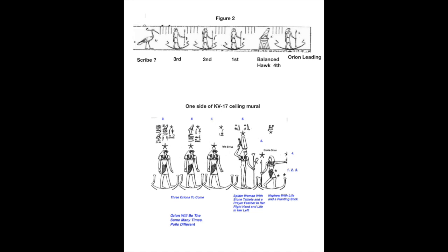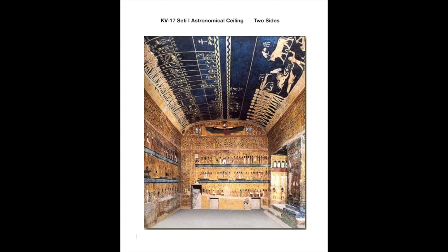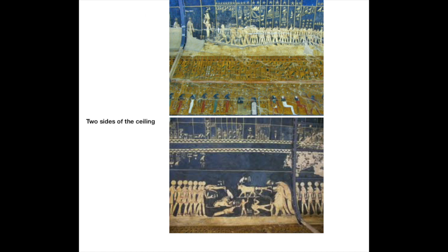This scene reminds me of a scene from the underground chamber called KV-17 up in the Kings Valley. But instead of a hawk on a perch, there is a female figure, Spider-Woman, following the nephew. Again, 3 figures are following. The Hopi believe this is the 4th time, and the Creator promised he would try 7 times. So we have 3 more times to come, or 3 more ages.